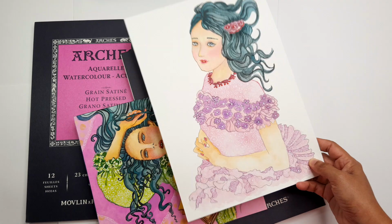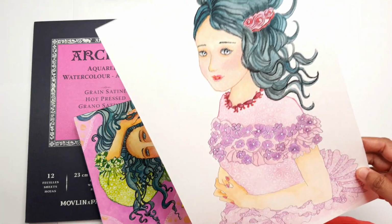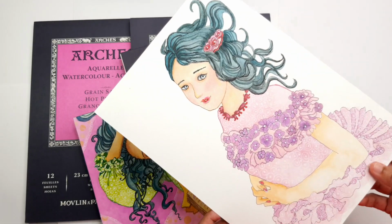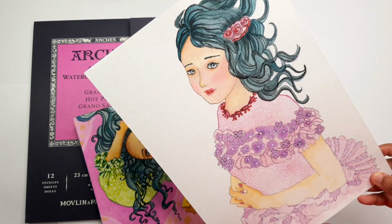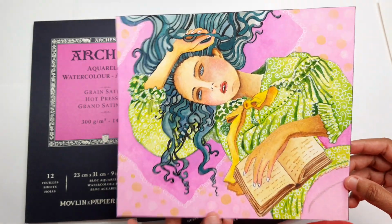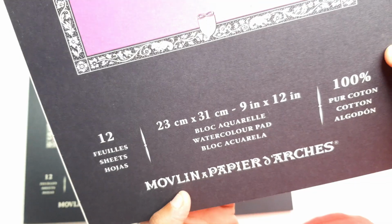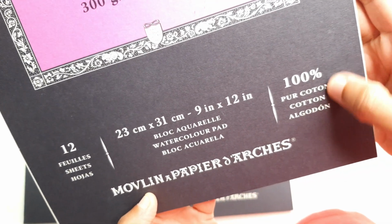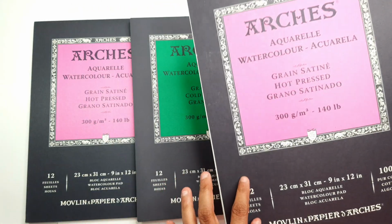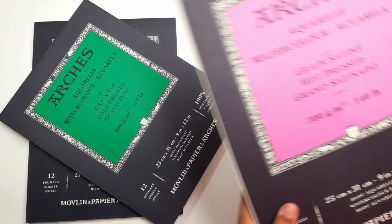I think as advertised and as a lot of artists are saying, this paper is one of the best out there for watercolors or any other water-based mediums, I guess. But also they are kind of expensive. It's said to be 100% cotton, handmade, superb quality, very absorbent, and all that good stuff. And they have two packs. One is cold pressed, one is hot pressed.